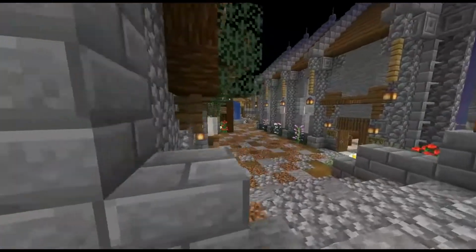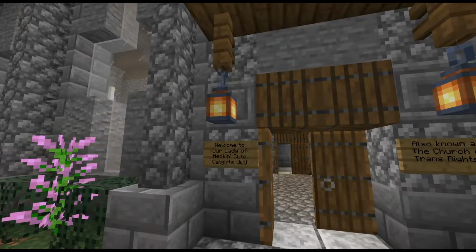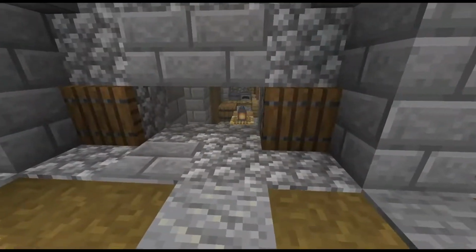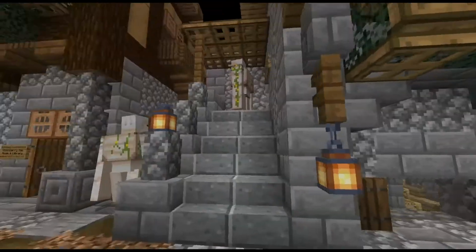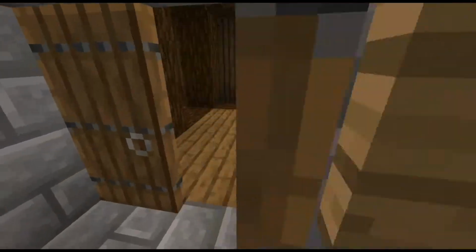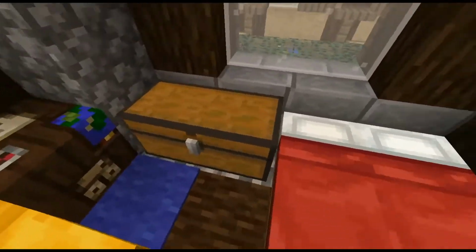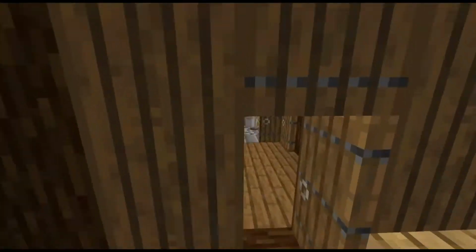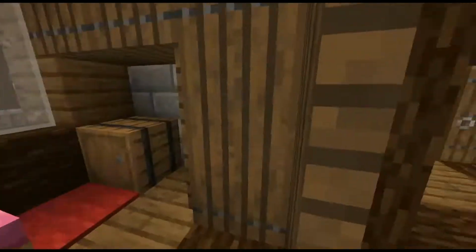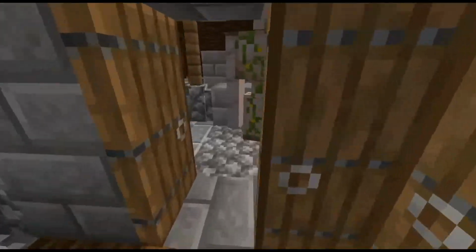Okay. Oh my gosh, this is around the corner. What's this? No, I went backwards. I love these little windows here. What is this? Oh, it's a tavern! Nightly room rates? Interesting. Nice candlestick. I like it. I love it. Okay, there's got to be a downstairs, right?